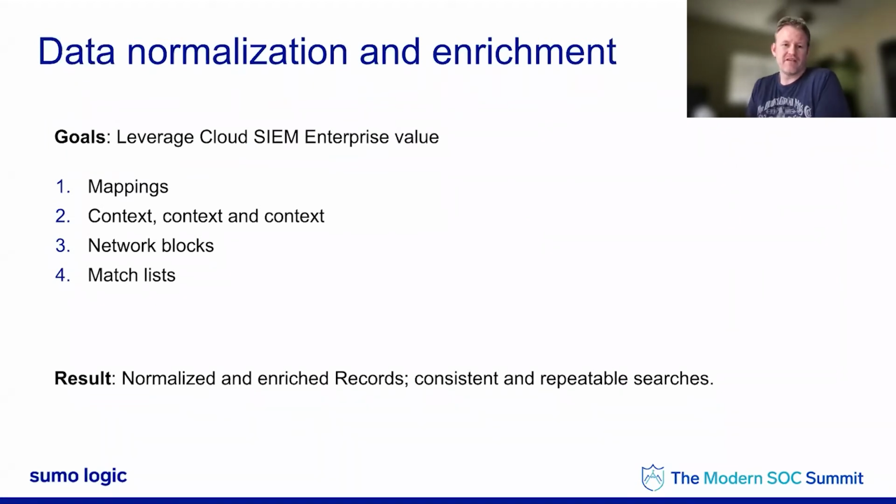So the goal here is to leverage the Cloud SIM Enterprise for its core value points. The 4 things that we identify here are these features: mappings, context enrichment, network blocks, and match lists. These are features of the CSE platform that enable us to basically take our data and really make it powerful. It enables us to develop new use cases based on how we enrich and contextualize that data.